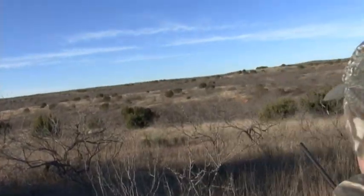Man, this deer had no idea we were behind him. He wasn't moving very fast either, but he was on the move, and man, I just couldn't seem to get set up on him.